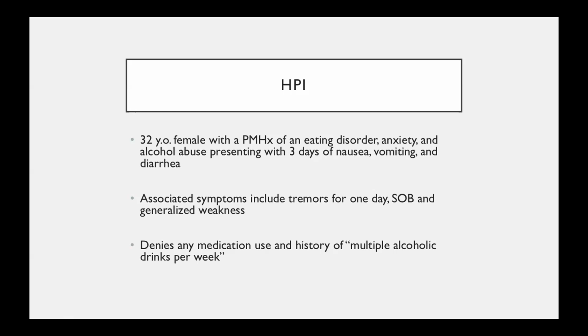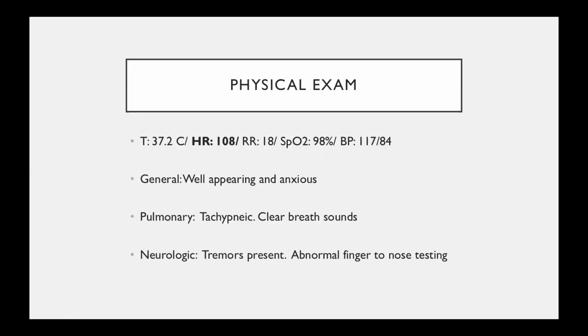She denies any medication use, but per the history, she has a history of multiple alcoholic drinks per week, unable to quantify exactly how much. In terms of her exam, she was afebrile, a little tachycardic in the ED, saturating 98% on room air. She was well appearing and anxious on exam. She was tachypneic, but again had a normal pulmonary exam. She was noted to have tremors present on her neurologic exam and abnormal finger to nose testing.